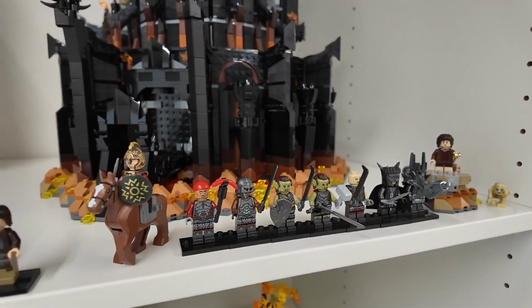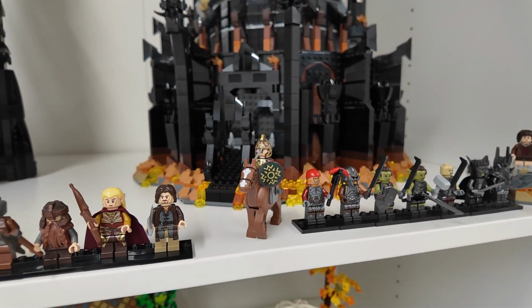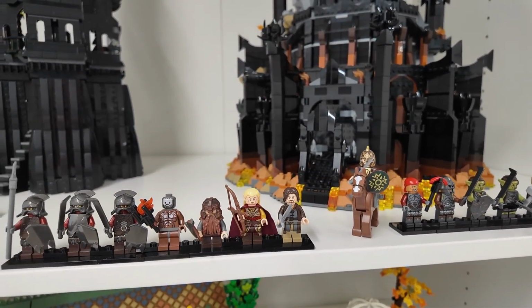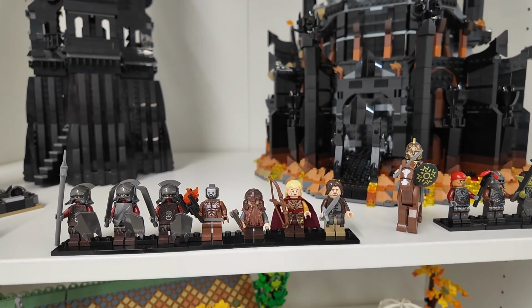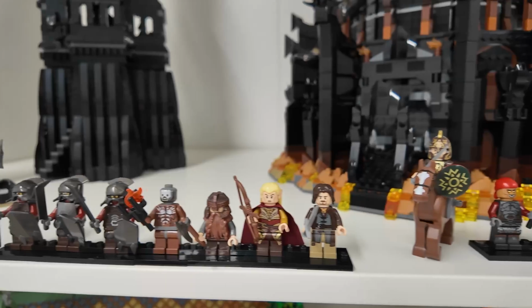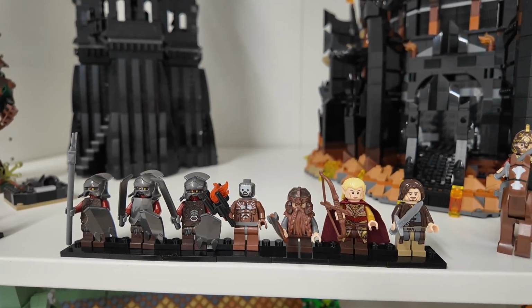Then I also added the Helm's Deep minifigs. The Helm's Deep set doesn't really present that well. It has to be like customized and put into a diorama, in my opinion. So I'm not going to bother displaying the set, but the figures for sure. There we go. Pretty cool.